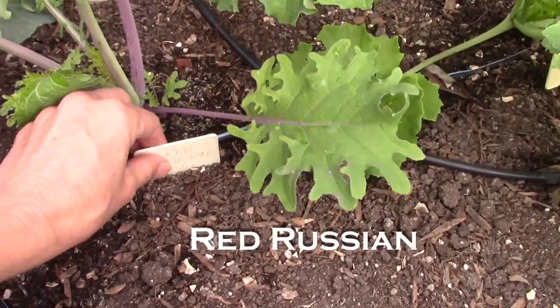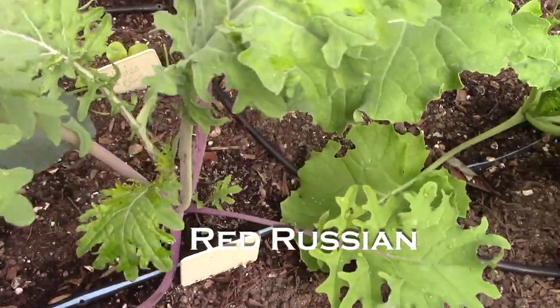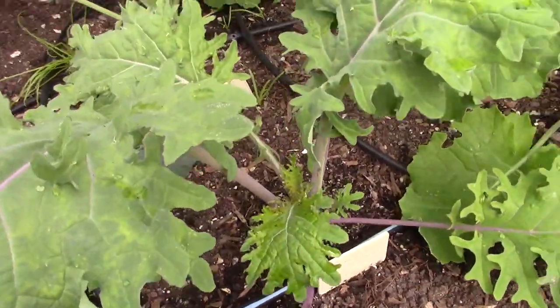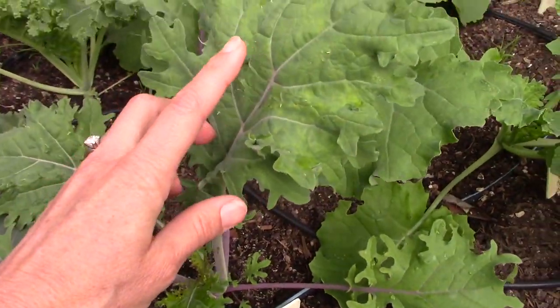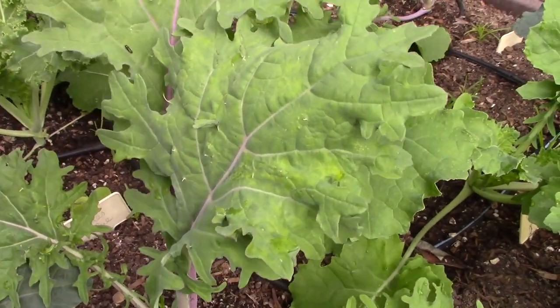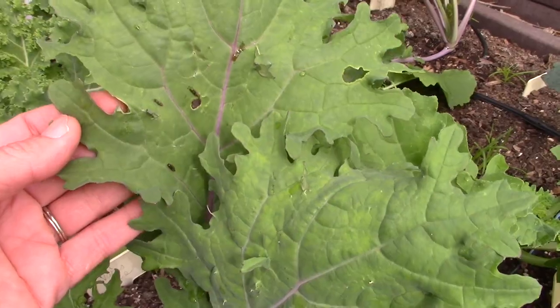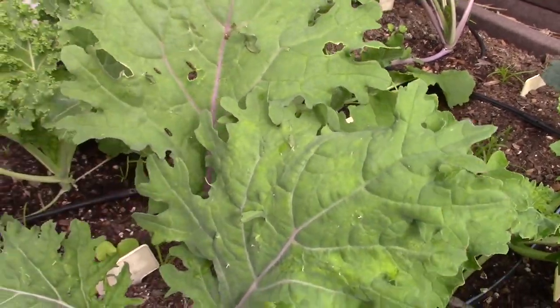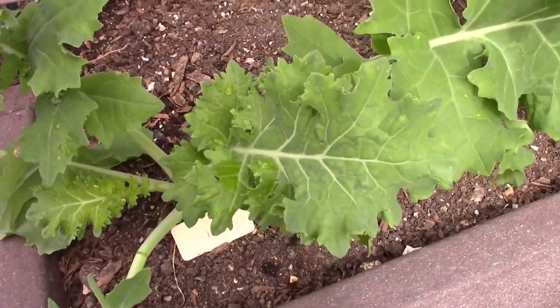Next up, Red Russian. This is pretty standard. You'll see these at the nursery when you go to buy kale plants. It actually has kind of fuzzy little hairs that grow out of it. It's very strange, but I find it enjoyable. And I opened this whole thing up and found a grasshopper inside, so that's what this damage is here. Next up, I left the best for last in the front here.